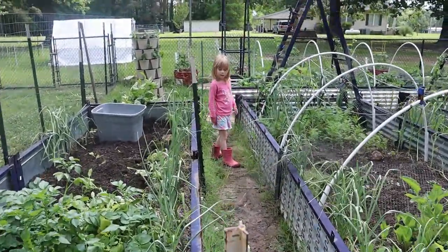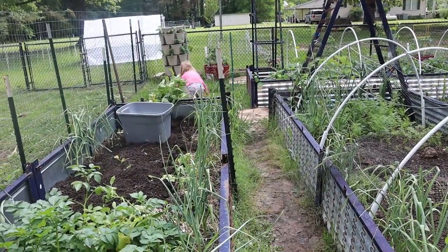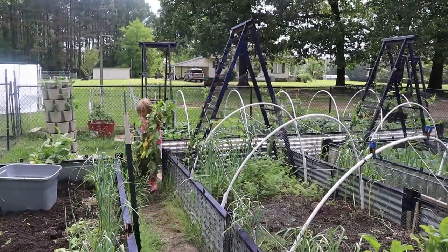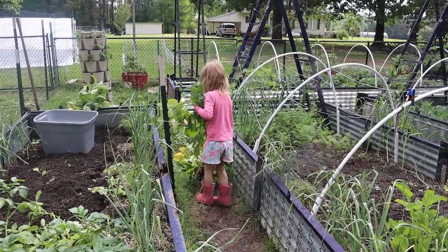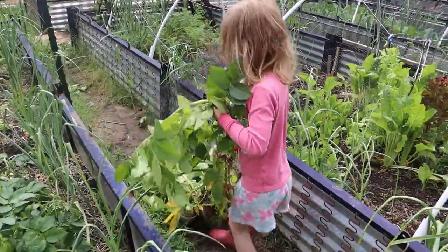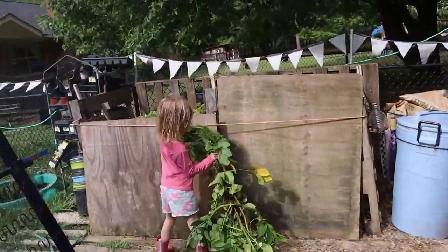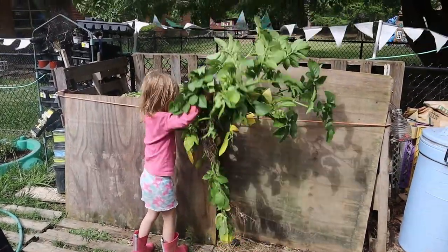So my little helper, watch out for the netting, is going to get the potato vines that we dug out. And she's taking them to the compost pile. Good job. You've got it. Pull hard. Nicely done, ma'am. Okay, get it. Beautiful.